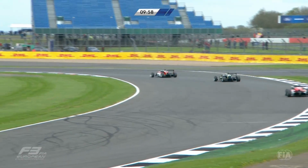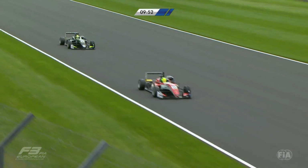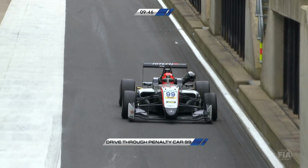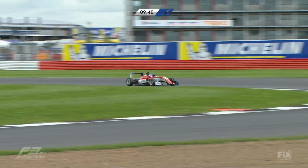Somebody has come into the pits, just below the commentary box, and a drive-through penalty board was being held by one of the marshals. So Mazepin has come into the pits. Drive-through penalty. There you go. Doesn't give the reason why. Could be an issue with driving standards, or it could be track limits.